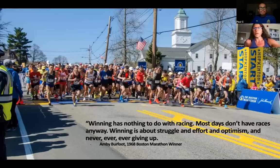Okay. One more thing I'll say about the start as well. Each wave has its own start, right? So the individual corrals do not have their own start. Once you hear that gun for your wave, people around you are going to start moving. Even if you're all the way back in corral 7 or 8, the very back of each wave, you are going to start moving because the front of the line is going to go out and you're going to be carried along with them.